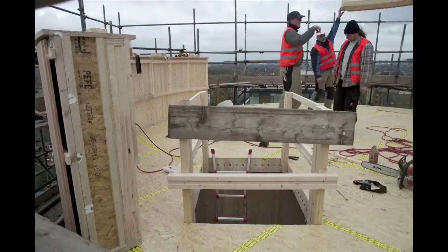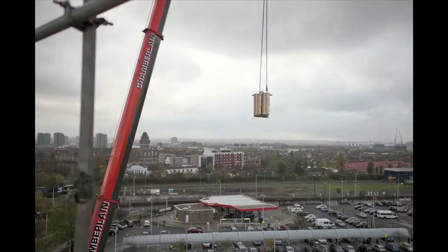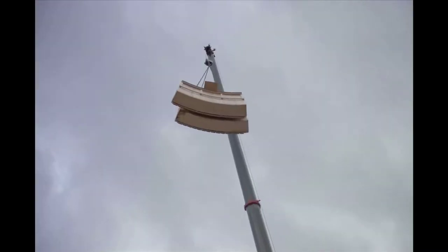It was a sight to see all these timber panels going swinging up about 60-80 feet in the air.